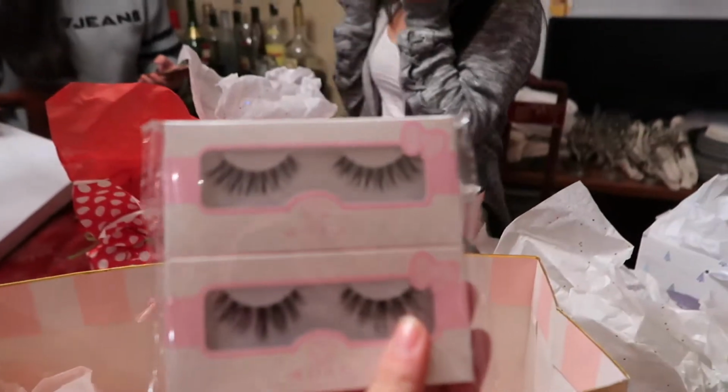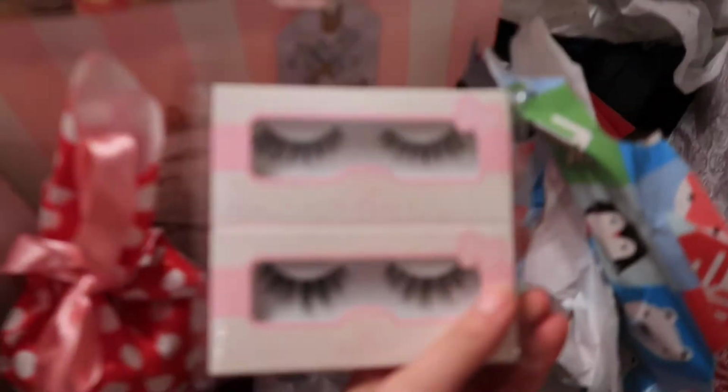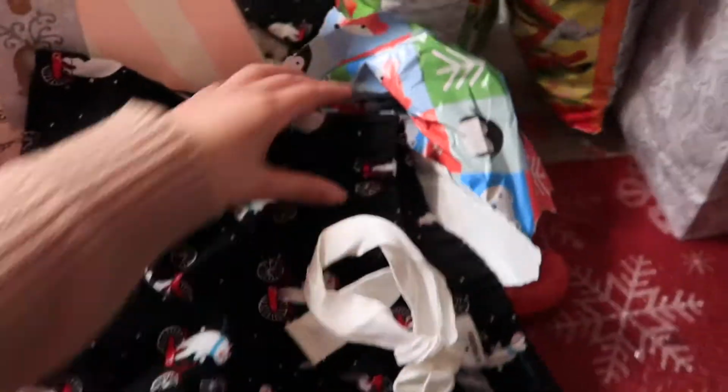Oh my god, I literally tried this on. I literally tried it. No way. Did you? Oh my goodness, which one? Allure and Misha? How did they know? Oh my god. We're twinning, guys. Twins. Triplets. Oh my god, these are so cute.